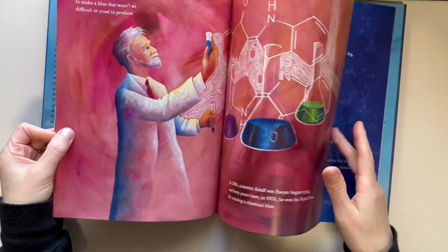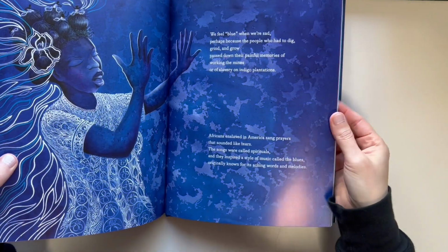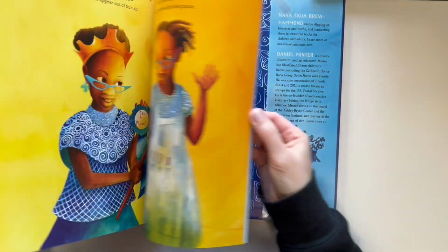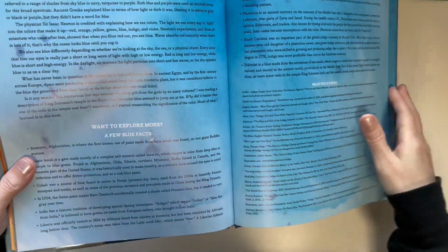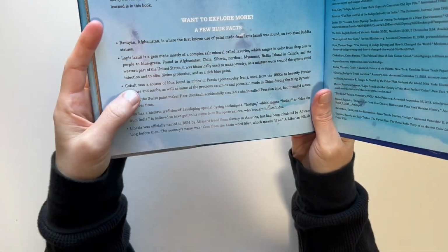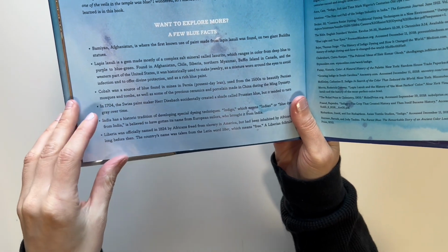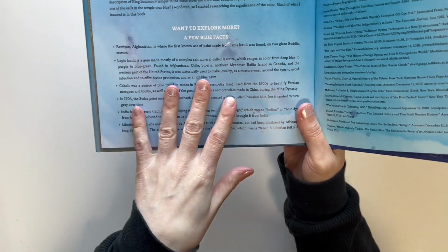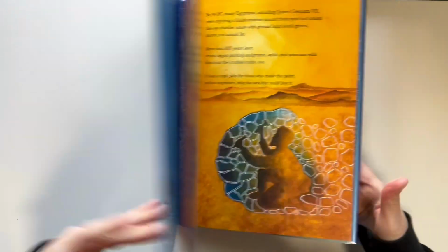types of blue, whether it be indigo. I was thinking they would talk about cobalt more, but maybe I overlooked it. It just has a little bit at the end, where it talks about facts, and this is where it mentions cobalt in the back, a source of blue found in the mines of Persia, present-day Iran. But it didn't really talk about present-day cobalt mining, which could be a whole other book in itself, which I was hoping it would. But it's really interesting.